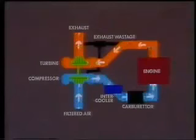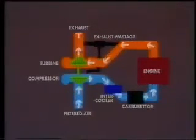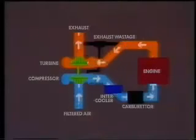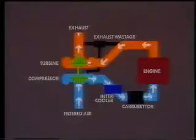The secret of the Montego's power lies beneath the bonnet in a modified O-Series engine and Garrett T3 turbocharger unit. Together, these develop 150 horsepower, increasing power output by nearly 50% over the standard carburetted unit and over 30% more than the standard MG fuel-injected model.